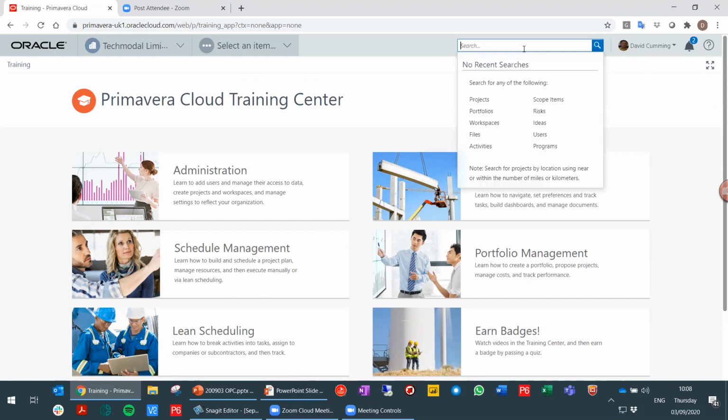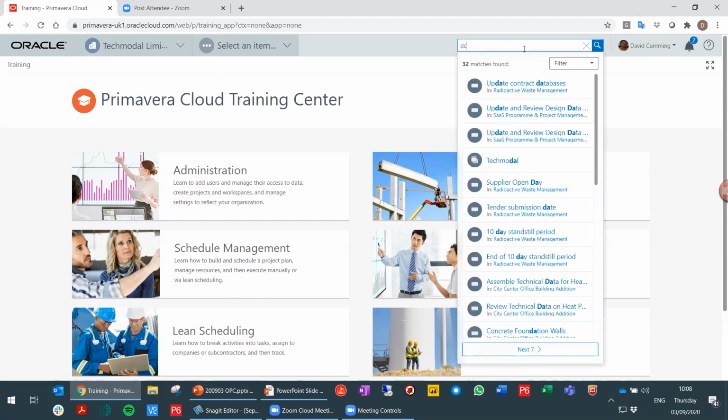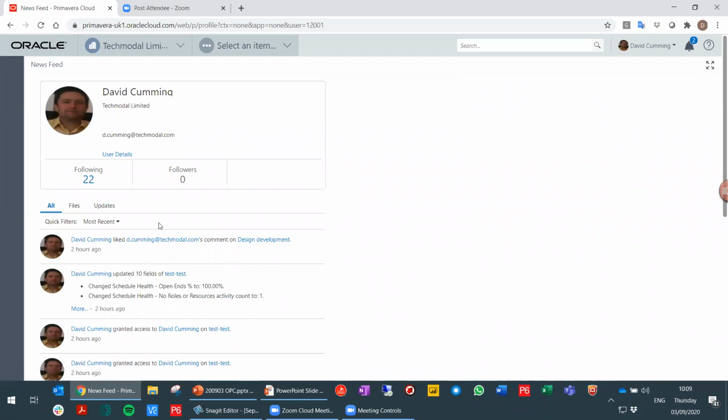The search box at the top, very useful. Let's just put that in there. Let's see if I can find myself. There we go. So you can search across lots of different aspects of the tool. So I'm looking for, obviously, David, any users beginning with David. I've got myself there. I can see all the things that I've been up to this morning and all the different projects I'm following.